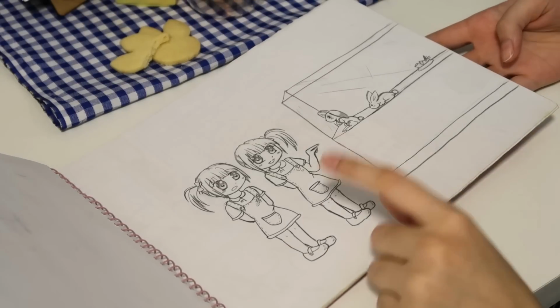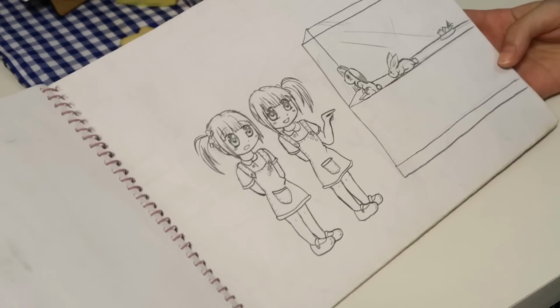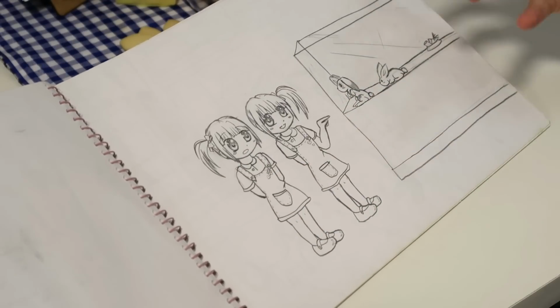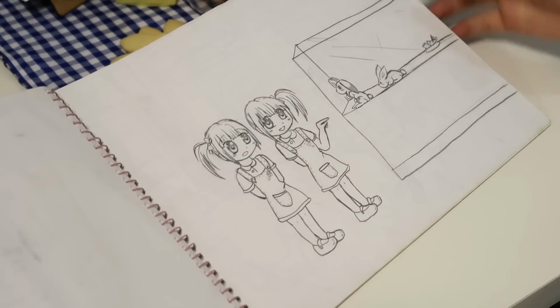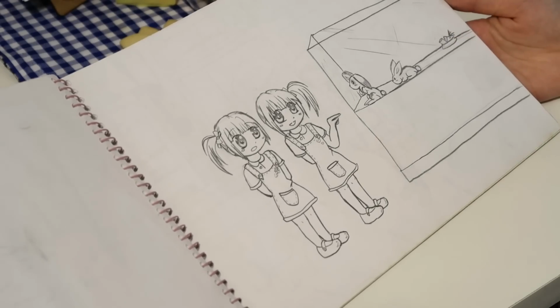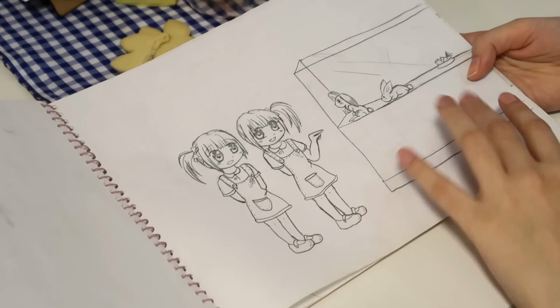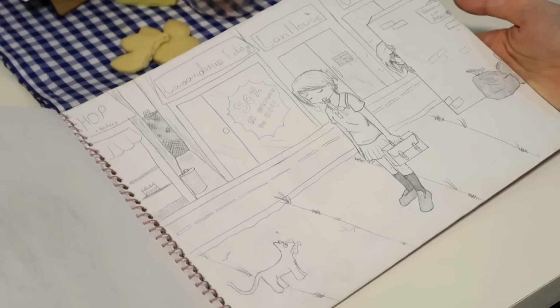The twins, I was really proud of this drawing. I remember being really proud of this drawing. I thought they were so cute. The bunnies not so much, but I remember being like, oh my god. I had a big ego at that time. Like, I really believed that this was like, oh my god, this is my masterpiece.